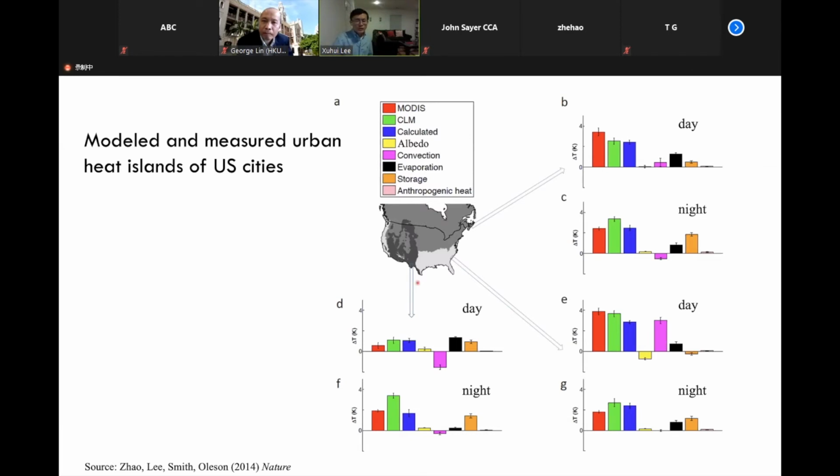So here, cities are not as efficient in convecting heat as the natural landscape. Natural landscape, as I mentioned earlier, is dominated by trees. Trees are very effective convectors, right? So loss of convection efficiency creates this warming. And interestingly, cities in this part of the country actually are brighter, have higher albedo than natural landscape. So the albedo component itself is cooling.